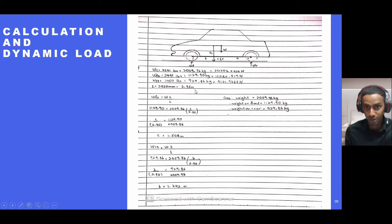How we can calculate the distance of B and C with the given information is by this. WFS equals W times C over L. Hence, we know that the weight at the front is 1129.90 kilograms, which equals the total weight 2059.76 times C divided by the wheelbase 2.75. After our calculation, we can see that C equals 1.508 meters and B becomes 1.242 meters.